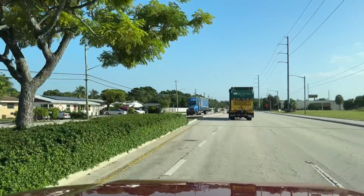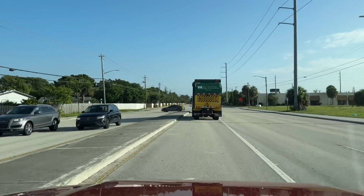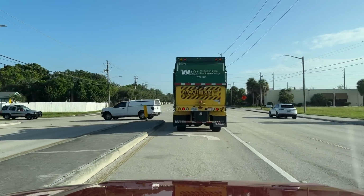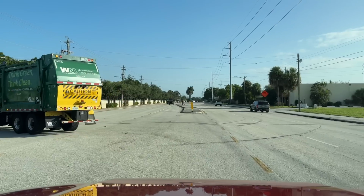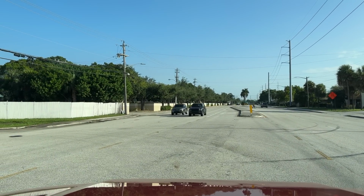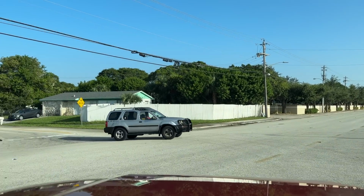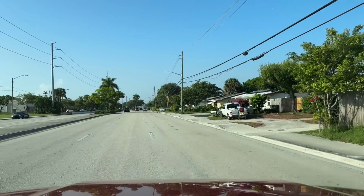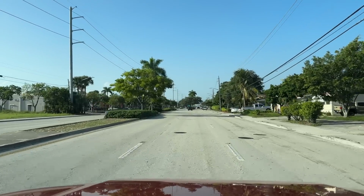This is Congress Avenue in Delray Beach. And that's a garbage truck. I'm going to flip a U-turn, but not in front of these cars. So, yeah, here we go. And then hit the gas pedal so I can get over to the left lane. This van's coming hot though. I gotta let him go by.